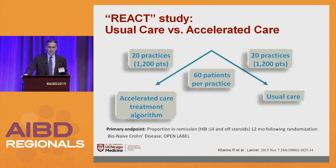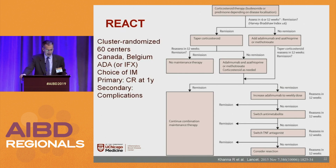And then more recently, just a few years ago, there was this REACT study. And this is completely different. This is an open label, okay? Patients were just randomized to one of two practice arms, accelerated treatment or usual care. These are bio-naive Crohn's, but it's open label. So that really, I think, unfortunately, compromises what you can know. And it's very, very complicated. I'm looking at this last slide, I'm like, you kidding me?